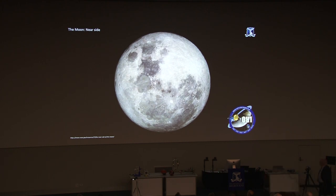So I've corrected the image for you to show what it looks like from the southern hemisphere. Oh, I've had to correct the logo as well. The southern hemisphere view. Now, this image was taken from space, from orbit around the Moon. And so it's a very high resolution image with features down as small as half a metre visible if you blow it up.